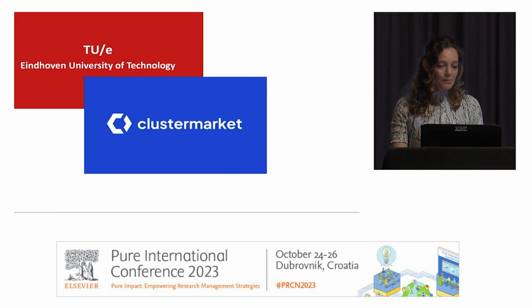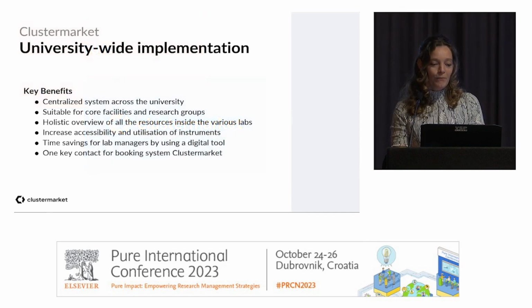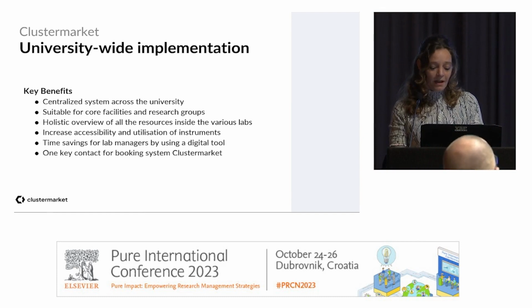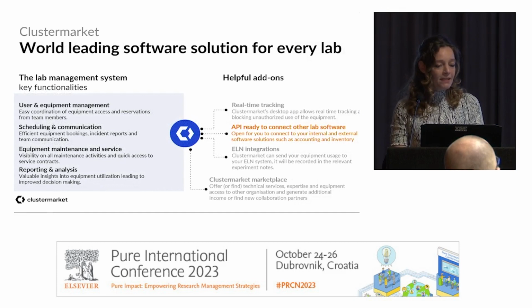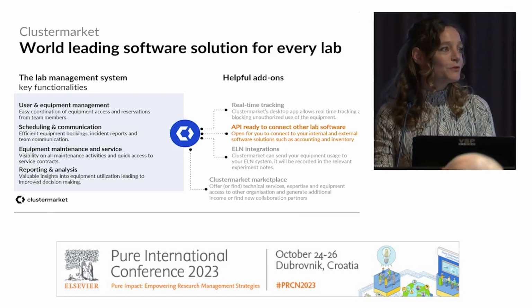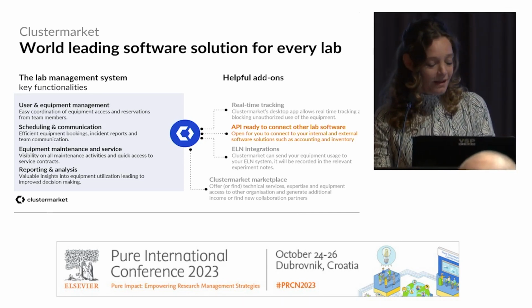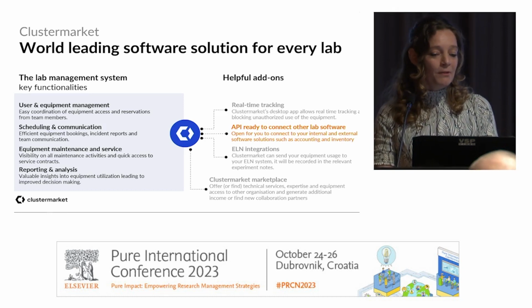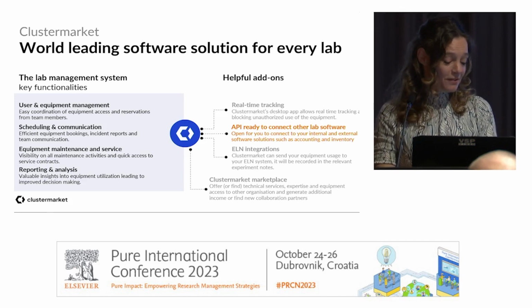So Clustermarket, I took some information from their websites. So you can read it all on their website as well. But for us, it was of great benefit that we have this centralized system now where all the equipment can be managed. And also we have the key contact per lab and equipment available in this booking system. But main here, as I highlighted it in orange, there is an API available. And here it's mentioned that the API is ready to connect to other lab software. But of course, we won't use other lab software, but we use Pure instead. And why we started with Clustermarket, the API was still under development, which has its benefits, it seems.